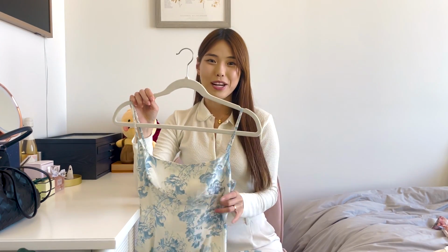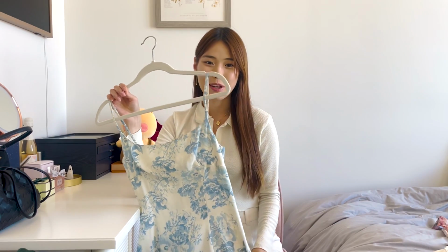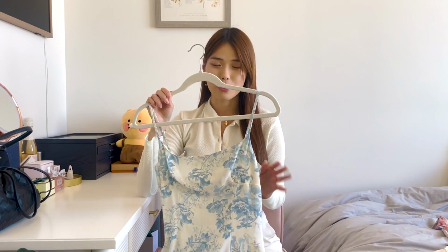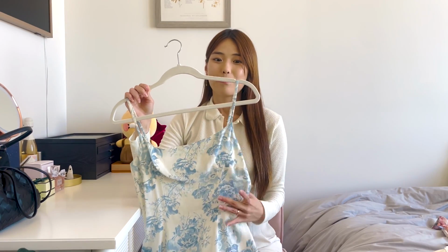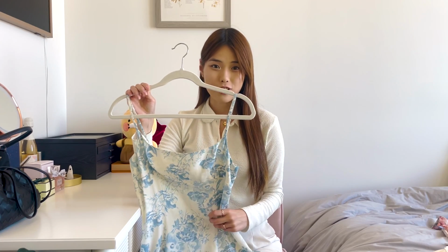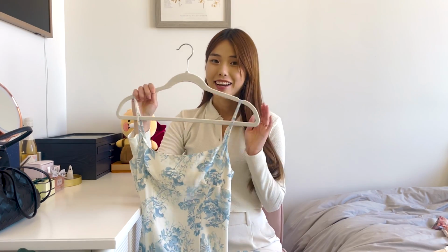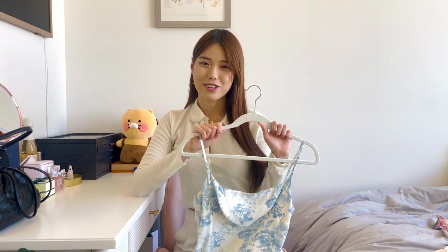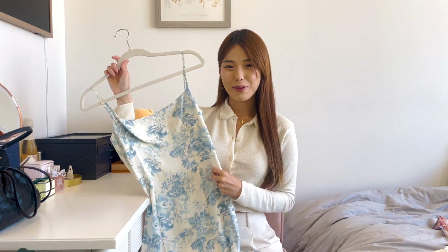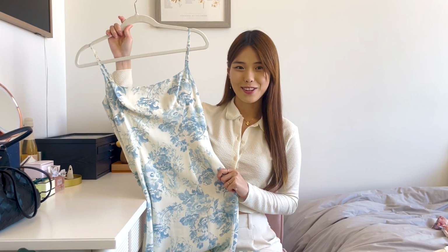I can't exactly remember the price off the top of my head, but I will include it down below. Of course, Reformation again is a little bit on the pricier side. This was somewhere in the $200-300 range, but like I said, when you invest in a piece that you can wear multiple times for different occasions, dress up, dress down, whatever you need, it's definitely well worth the money compared to buying multiple cheaper items, I think. So really happy with my purchase. It is just an absolutely gorgeous dress.